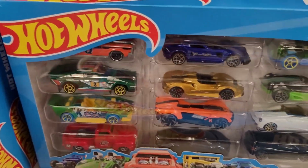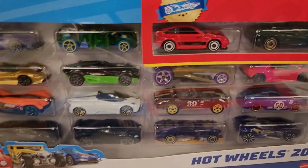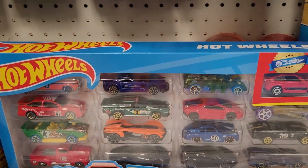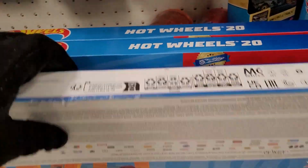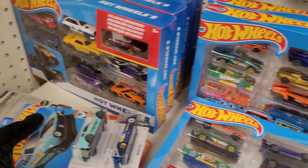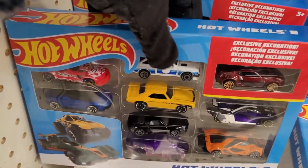So there it is again. That's definitely D case, so that's not bad. And here looks like pretty much more of the same. So now let's take a look at these 9 packs over here and see any highlights here.